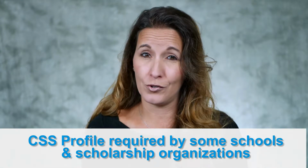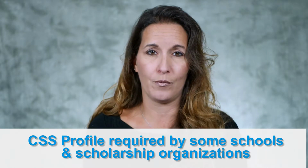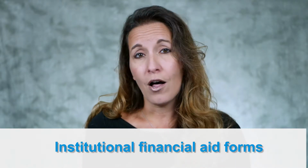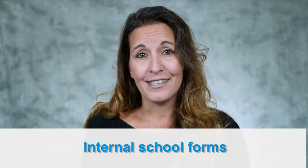For example, some of our private institutions may require what is called the CSS profile form. Don't fill it out unless they tell you to do so, because there is a fee associated with it. There may be institutional forms, internal forms. But all in all, after everything is done, it's important to respond to these forms in a timely fashion.